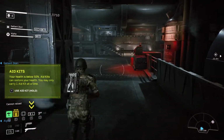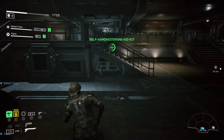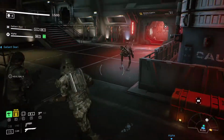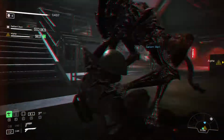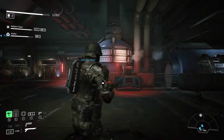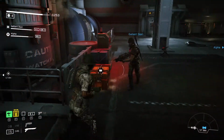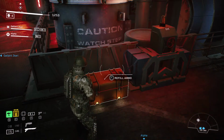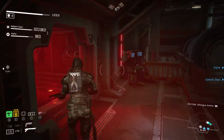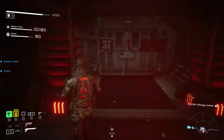Oh my god. Patching up. Yep. Got that. Grabbing ammo. Holy fuck. Yep, grabbing ammo. Too fucking dangerous to be standing around here. It's already getting red hot in there.